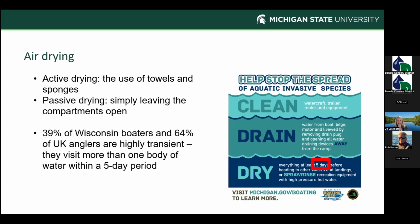One thing to keep in mind is that a lot of states and organizations, like, for example, this outreach information from Michigan, recommend that we dry things for at least 5 days, or we clean it, right? Because a lot of boaters are not interested in waiting 5 days before they use their equipment again. They're going to want to use it more often than that during the boating and recreational season.